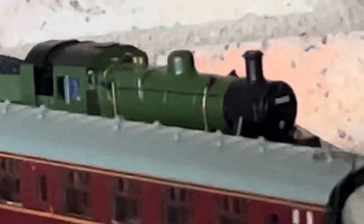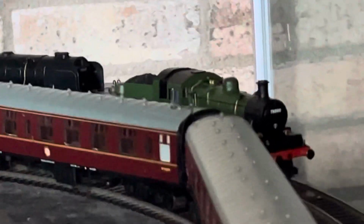Let's zoom in on 92167. See all that additional pipe work on that side only. If you look as it comes round, you won't see that on the other side. Going past the coaching stock that I've got out, those lovely Bachmann Portwell coaches. Here they come.